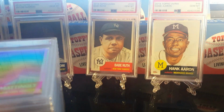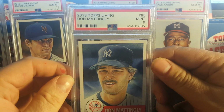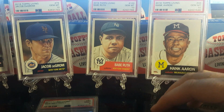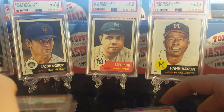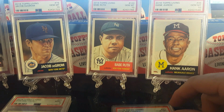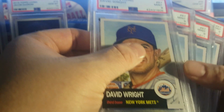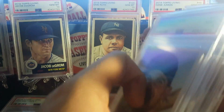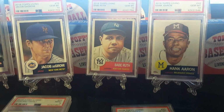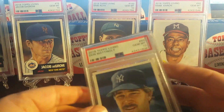Got Donnie Baseball right on top here. And Donnie Baseball is a 9 right off the bat. He's a 9. There's a 10. Back to our good friend David Wright. All 9s. I mean, does the centering look that terrible to you guys? I do not have many 10s so far with David Wright, and I sent a lot of his cards. If they're all kind of not cut properly, it's going to be bad.